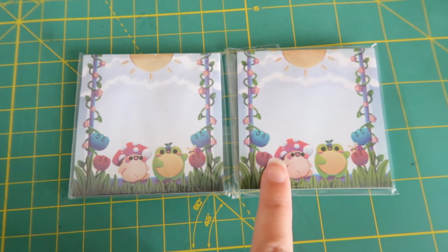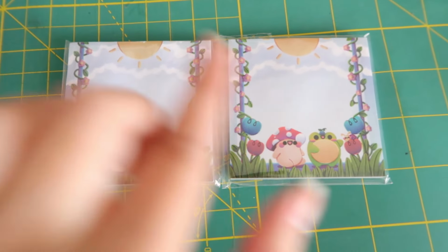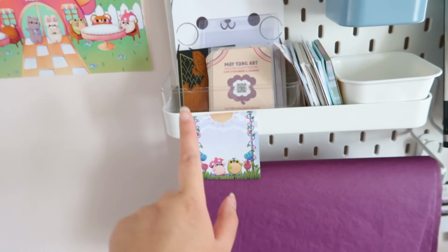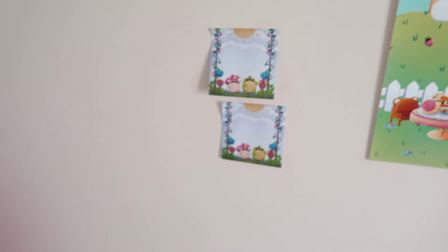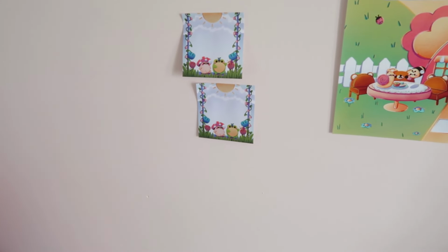I know that Vograce announced not too long ago that they upgraded the print quality, so I'm happy that they did, but also the stickiness is a lot better. But I have been experimenting with the new sticky notes. I had two on here, one fell off, and this one fell off one time and I put it back on and it's been sticking on there. These two on the wall have been stuck on there since I put them on earlier this week.